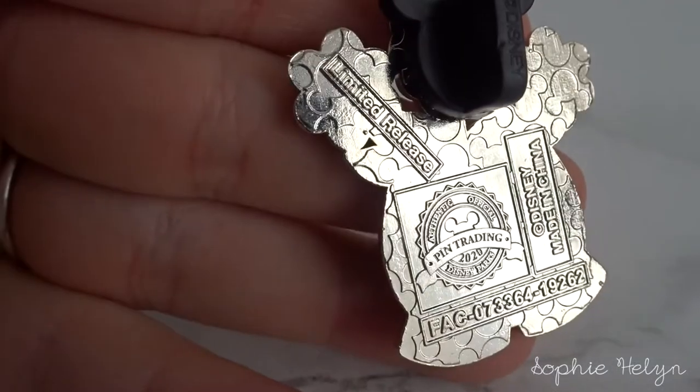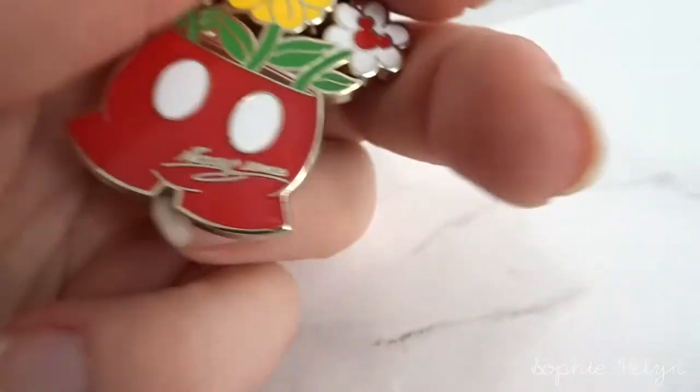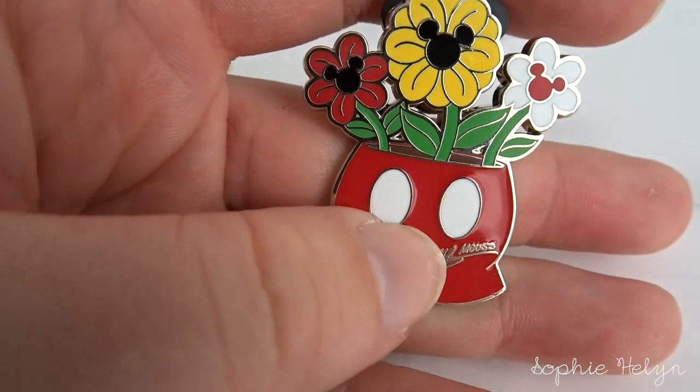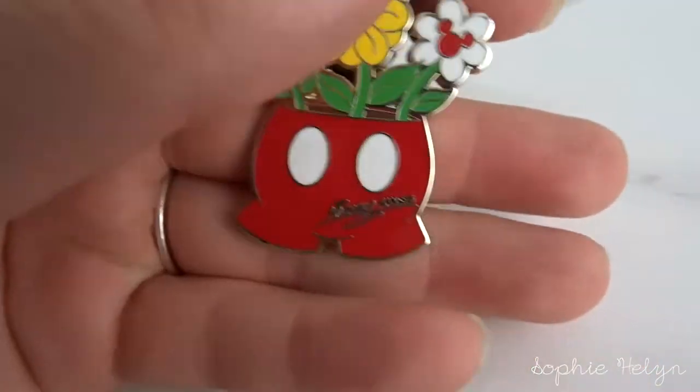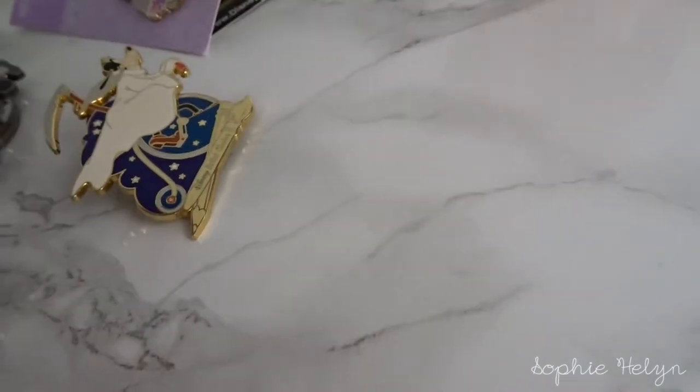That's what it looks like on the back. It says limited release. Again, this one is probably up for trade. As much as I love flowers and Mickey Mouse, I don't think the colours of it really work with my collection. So I think that one's up for trade.